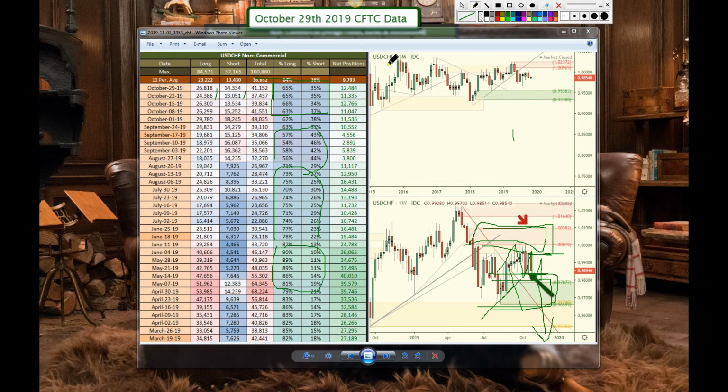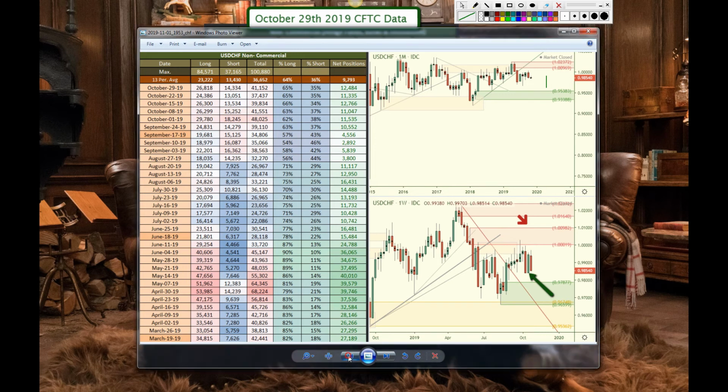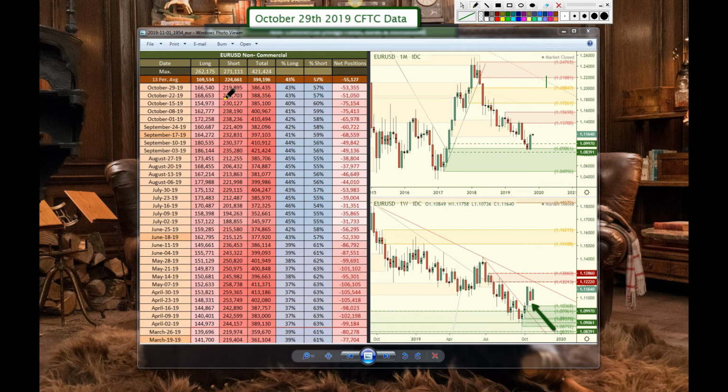So taking a look here, once again, we're neutral. Don't want to really take any trades right now, and we're waiting to see more signs from the institutions as to the potential moves that we should expect. Okay, so the euro, we see the euro close off some longs from 168 to 166, and shorts are pretty much remaining the same. So in essence, really nothing is happening. You take a look at the percentages here, 43% long exposure, 57% short exposure. There's nothing really moving here.